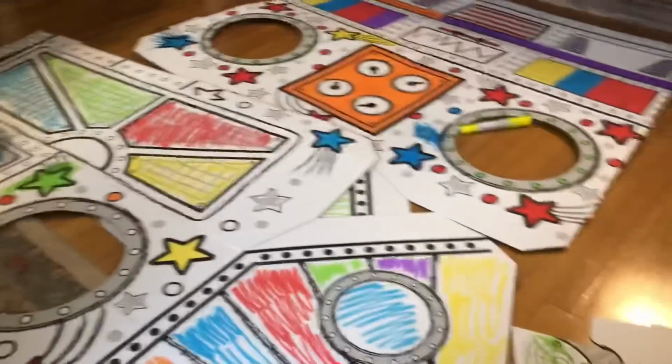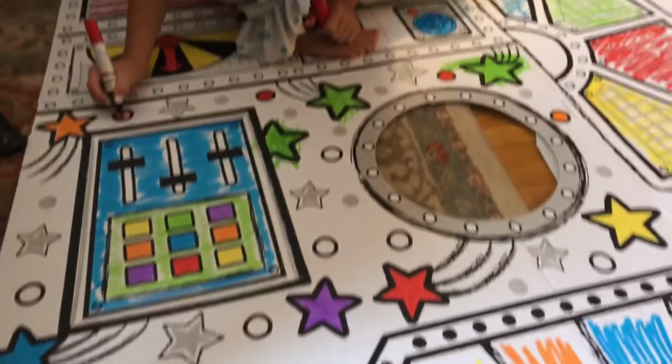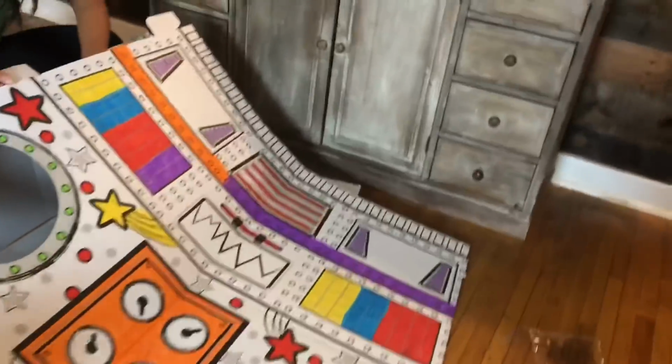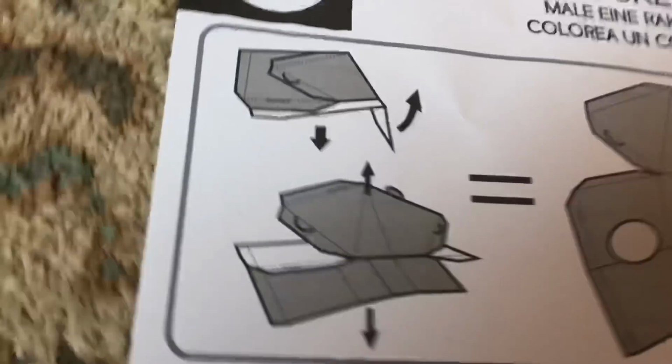Okay, we are finally putting the finishing touches on the rocket ship, and then we're going to put it together. Tinley, are you excited? I can't wait to see what it looks like. We're almost finished. So, guys, we finished our finishing touches. And now we're building it. And here's the, I can't say it right, but here's the instructions. So this, I think, is what we're doing right now. Then that, then that. Sorry, guys. And then we can color inside also. Here's all the markers.